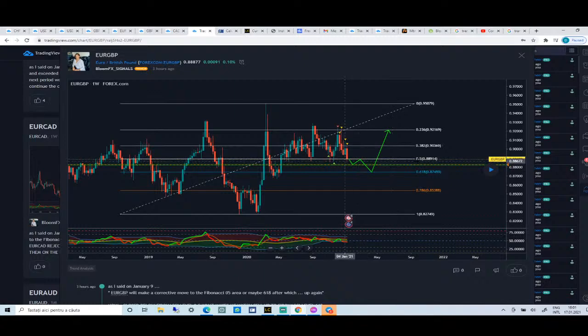You see here we have the Fibonacci 0.5. What makes me watch for a sell up to the level 6 of the Fibonacci level of 618. However, on the daily closure over Fibonacci 0.5 will make me look for a buy for a minimum, let's say 150 pips, something like that.